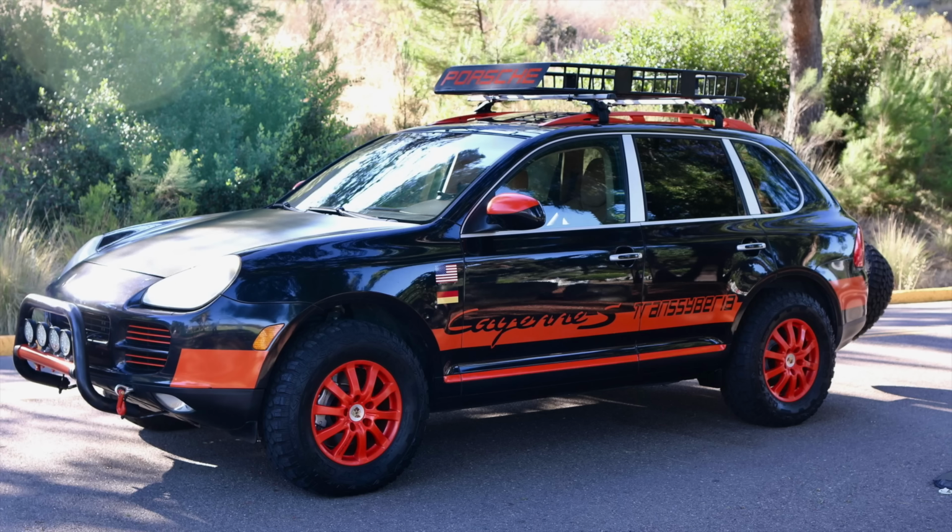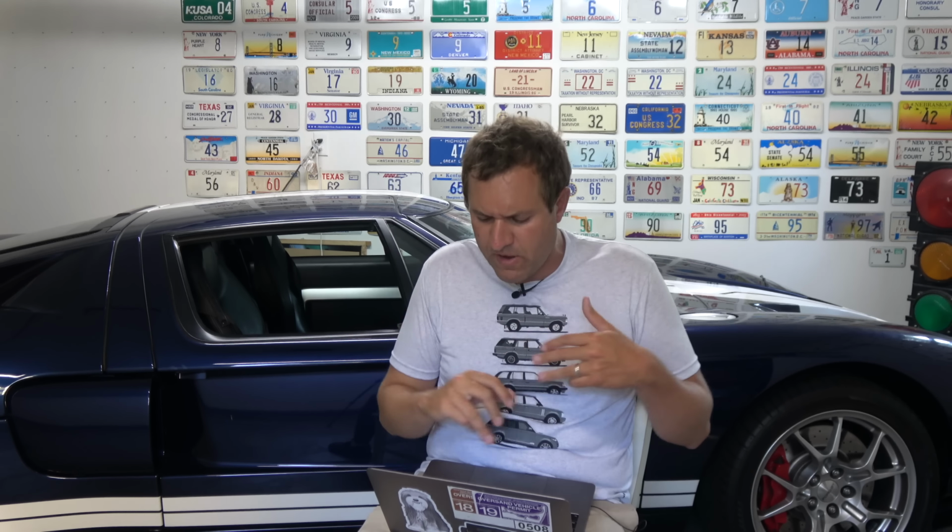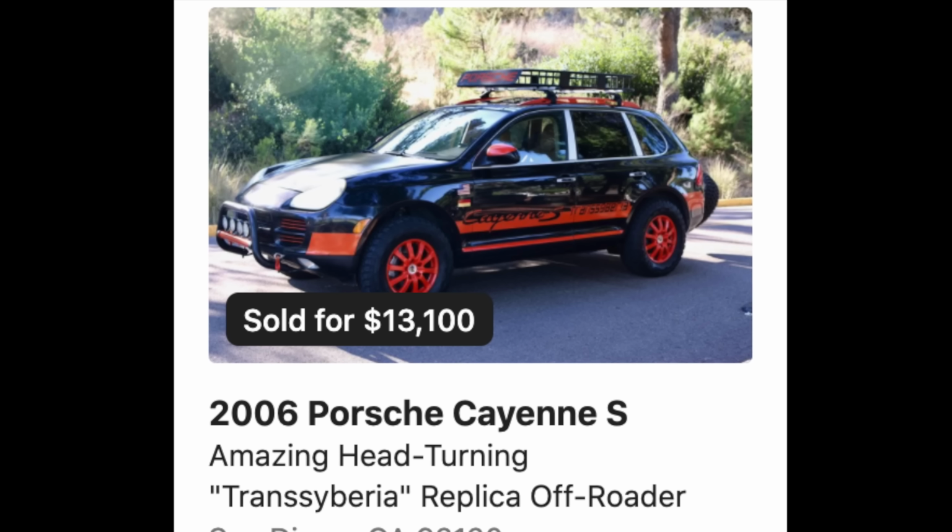Now, obviously they're not identical cars, but the point remains, off-roady stuff is cool. And before you think that sale was just a fluke, let's talk Porsche Cayenne. We sold a 2006 Porsche Cayenne S that had also been modified for off-roading and turned into a clone of the Cayenne Trans-Siberia rally car, which was also a trim level of the Cayenne that was offered later. It was really well done: lifted suspension, rear-mounted spare, bigger tires, some other stuff, paint. It was really neat. This also brought huge money, $13,100, which is way more than you would pay for an '06 Cayenne S with 140,000 miles. But this was way cooler than a regular '06 Cayenne S with 140,000 miles.